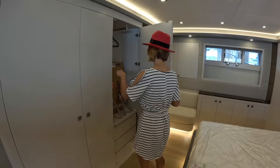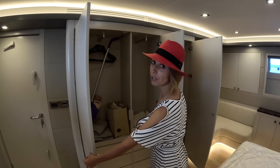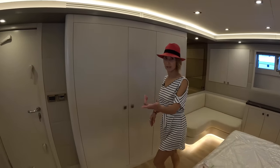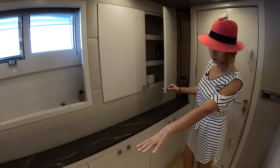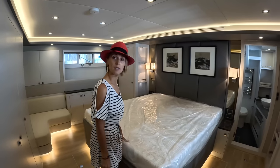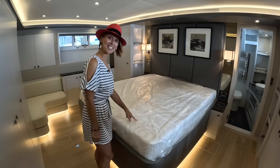What else do we have? Another hanging locker and a bit more. So hanging locker, three drawers. Definitely enough storage for long extended cruises. Well, it keeps going. It's not the end. There's more. We have a little bit here and all of this outboard. Yeah, you're definitely going to be able to fit in here for sure. This mattress does look brand new and looks very nice. It is brand new. Yeah, I'm saying it is a nice looking mattress.